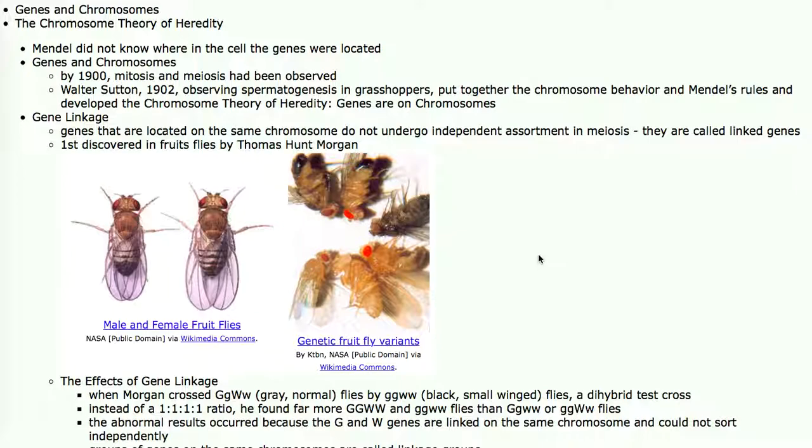In 1902, Walter Sutton, observing spermatogenesis in grasshoppers, and by the way, spermatogenesis and oogenesis are very difficult to observe because the cells are so fragile they usually die, watching the chromosomes separate during spermatogenesis, hypothesized that it was the chromosomes that contained the genes. And the chromosome separation was similar to the law of segregation that Mendel proposed in his paper. And the theory was born in 1902 that genes are on chromosomes.